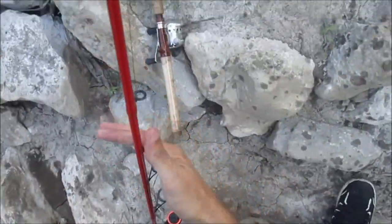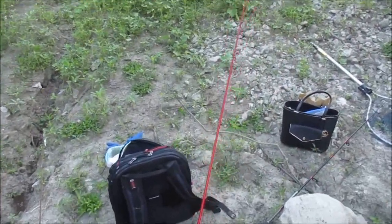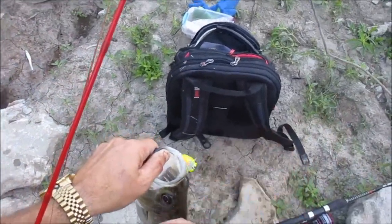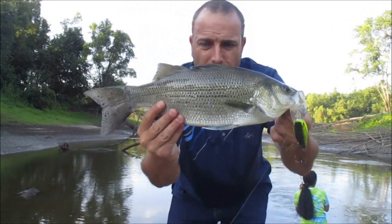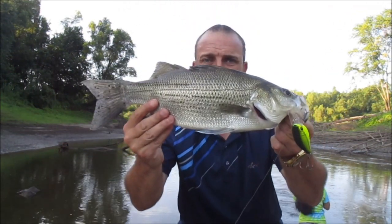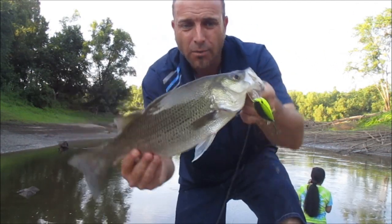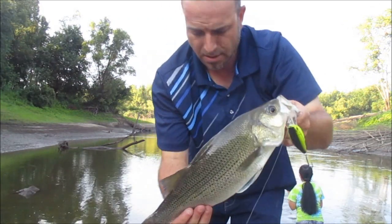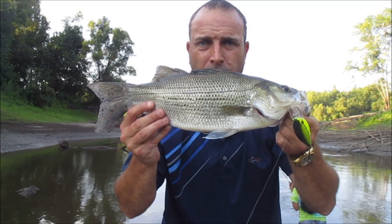That's a nice fish. Now that's a nice hybrid. Definitely a nice one, guys. That's what I came for. Heck yeah. I will take him all day long. Nice hybrid. He is about 3 or 4 pounds. Still got, you got an Asian carp, I would say. Not a bad fish, guys.